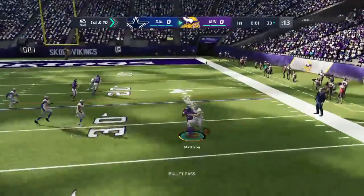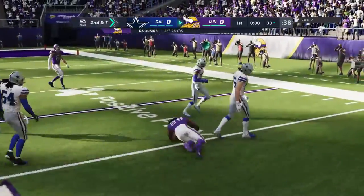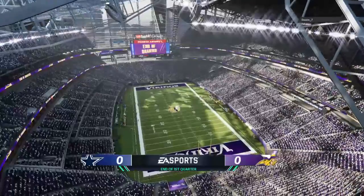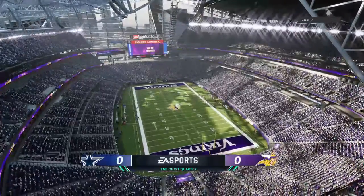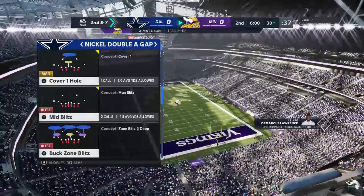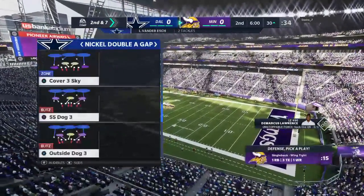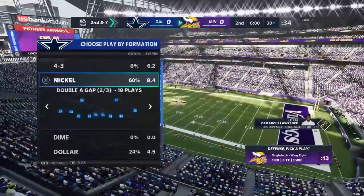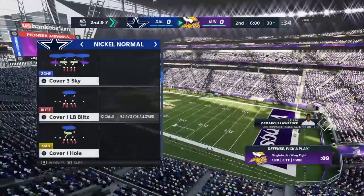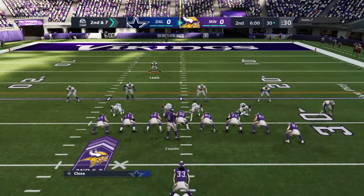Working out of the gun, Cousins looking for his running back, and he's got him. And he'll be taken down as that will take us to the end of the first quarter of play. No score after 1 on EA Sports. That first down completion only netted him 3. 2nd and 7.